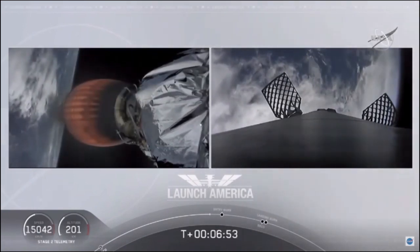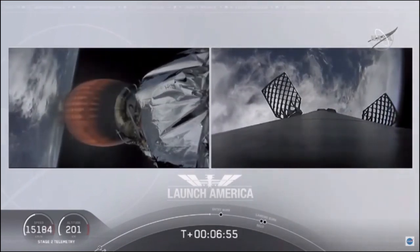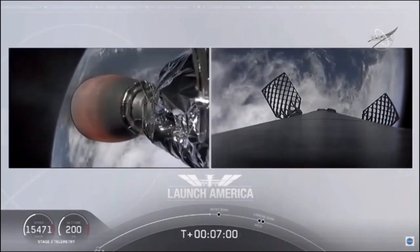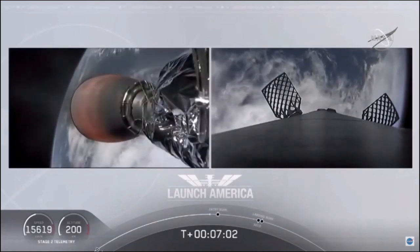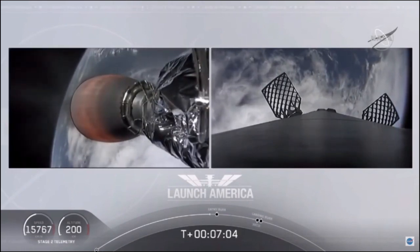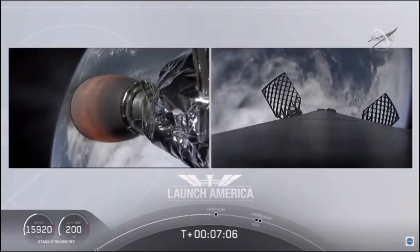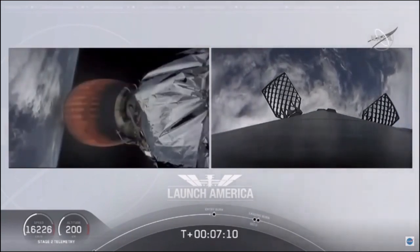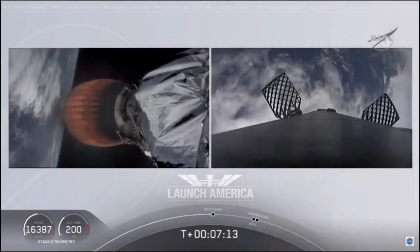Dragon SpaceX, nominal trajectory. Dragon copies, nominal trajectory. Continuing to check in with Bob and Doug as they are on a nominal trajectory. Just about 10 seconds away from that first stage starting that entry burn. On your right screen, we should be able to see that view live.